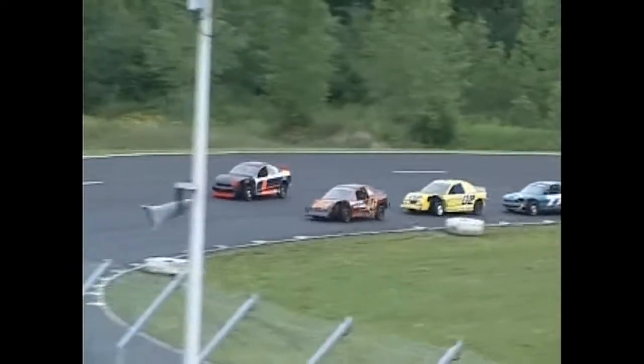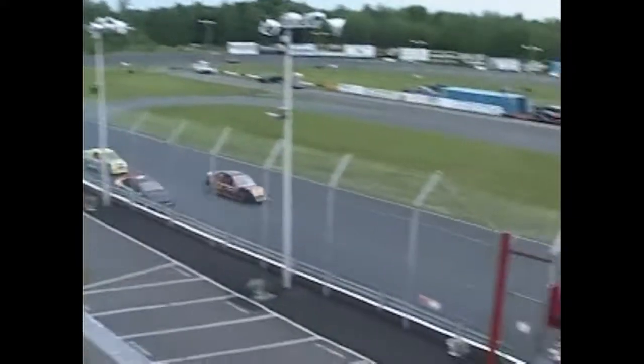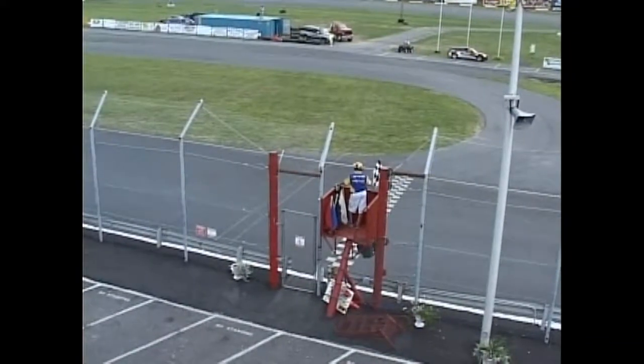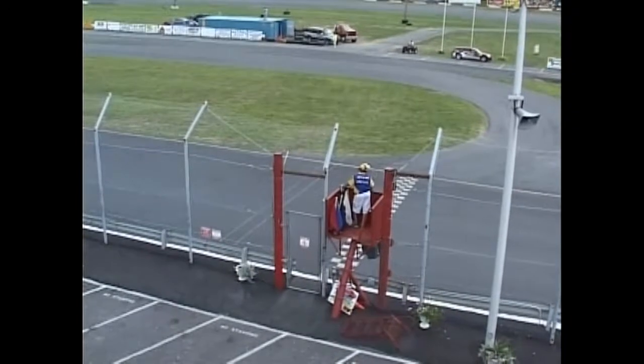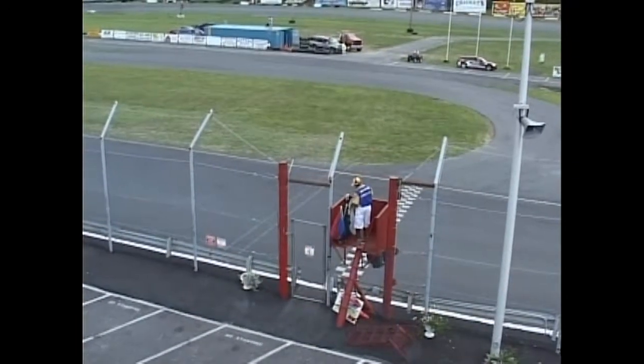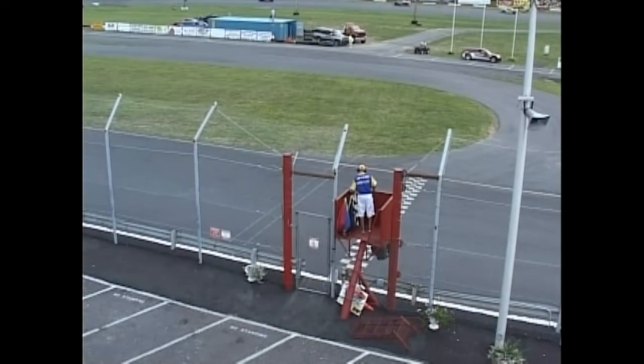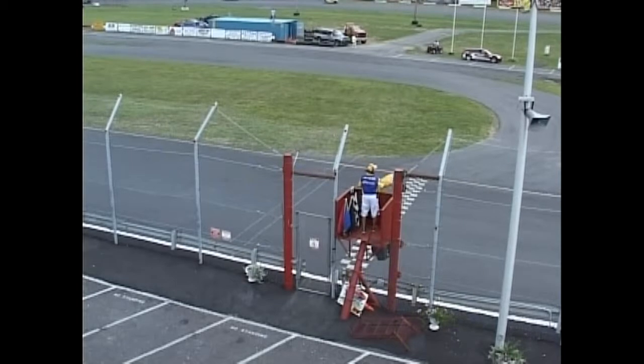Up the backstretch the final time. Turd and LeVere race side by side with Collins and Clark together for the number three spot. Off turn four, final time. Down the stretch they come. On the inside, Mr. Turd is your winner. Chris LeVere will settle for number two. Jimmy Collins gets the third spot, fourth spot to Chris Clark, and Brian Archer rounds out the top five in car number 21.